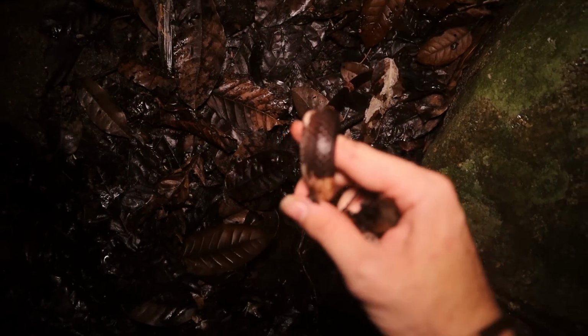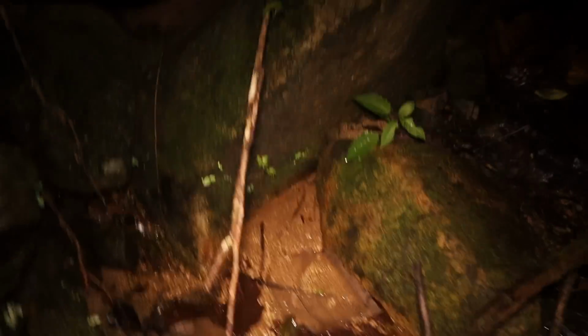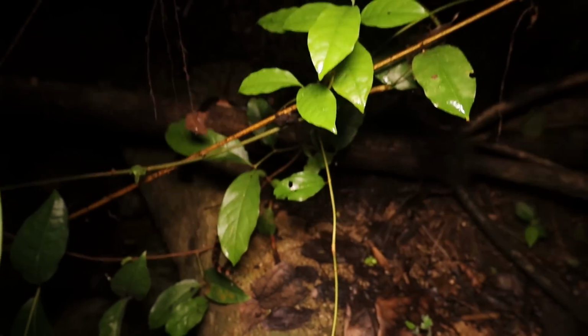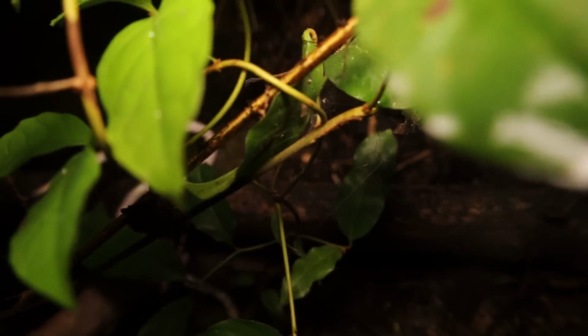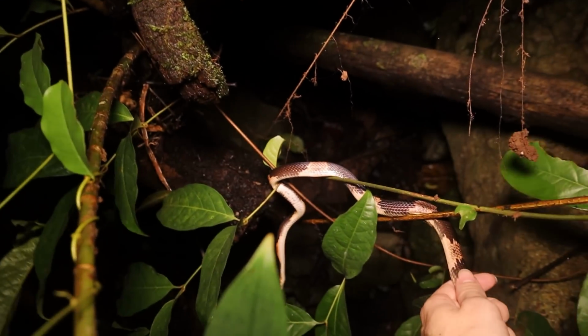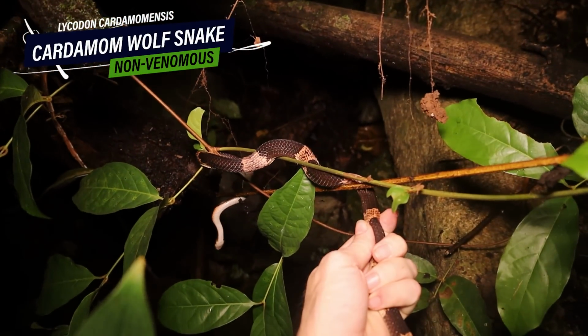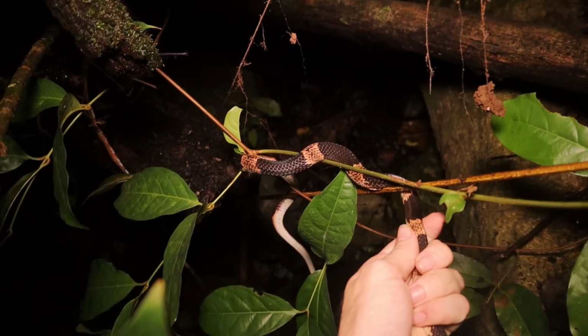What a nice snake. I've just spotted our third Cardamom Mountains wolf snake, just over here. This one's actually the smallest one of the lot we've seen. Also very nice and red. Ooh, very bitey. Anyway, I'm on my own, so I'm just gonna turn off the camera, bag it for the others to see, and I'll probably get some more video with it later.